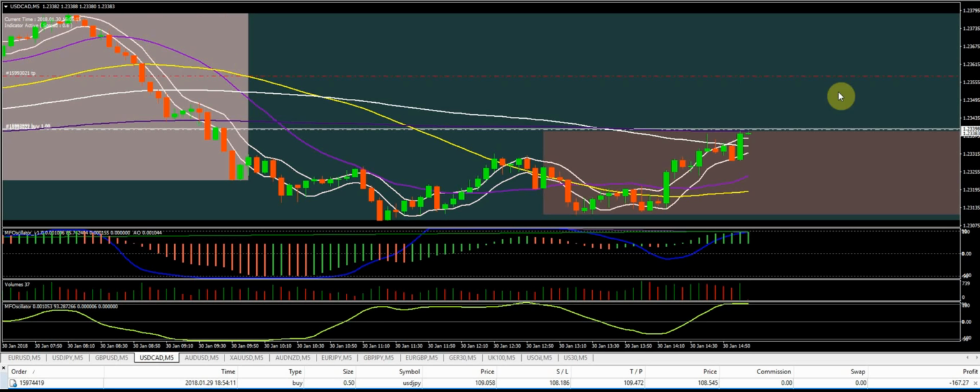Hi guys, just back. It's now 3 o'clock. We took a long on dollar CAD earlier on this morning, and it kept pushing lower. I'm going to exit the trade now just below break even. So it's pretty much a flat trade.